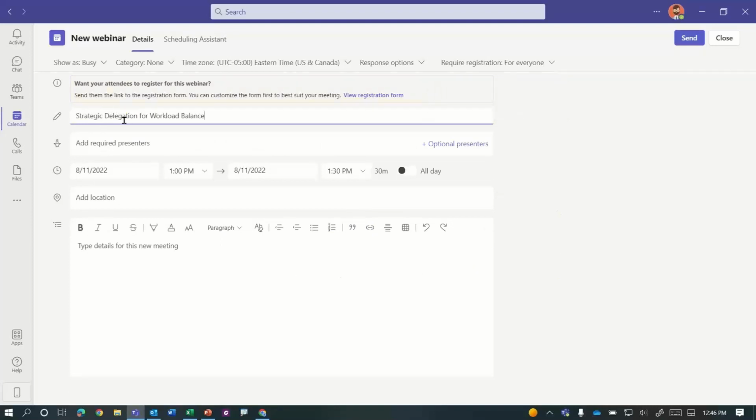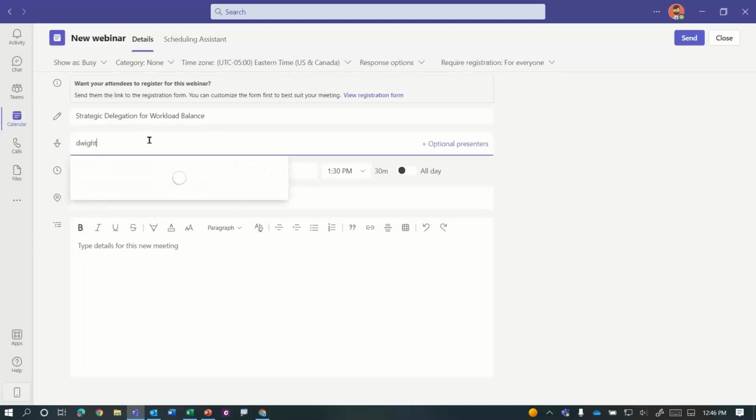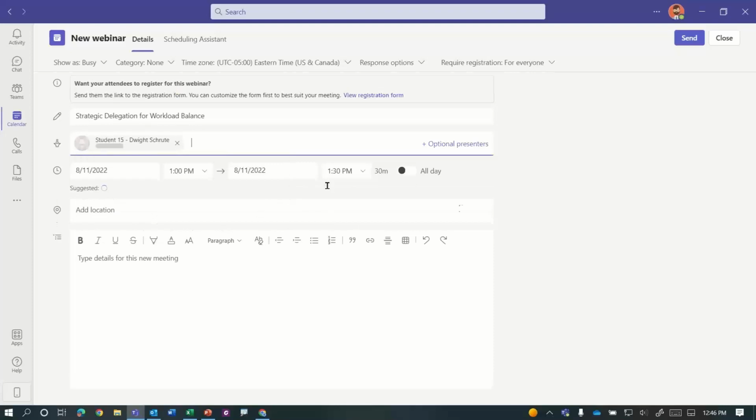The first thing we want to do is add a title. So strategic delegation for workload balance. Now, in this case, you don't send this meeting invitation to all of the attendees. I'm going to show you what we're going to do with that in a second. But the only ones you invite, quote unquote, are going to be the presenters. Now, if you're going to be the only presenter, then you don't need to invite others. But if there are going to be other presenters, then you just add them here. You see that?